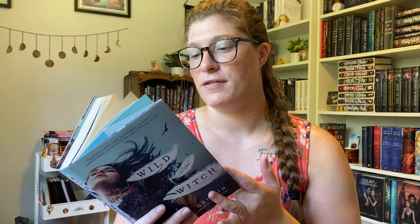Iris works at this wildlife refuge, and she works with this boy named Pike, and he's a little bit antagonistic. He's definitely a little bit annoying to her. And one day she decides that she's going to curse him, because she's been doing this since she was young to release some magic, but she never actually follows through with the spell, so it just helps her anxiety a bit. So she does these spells, but then just dispels them.